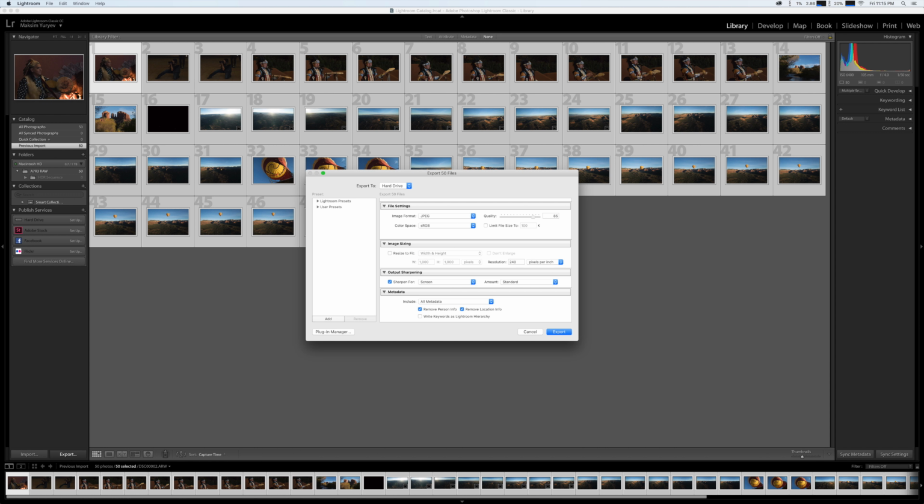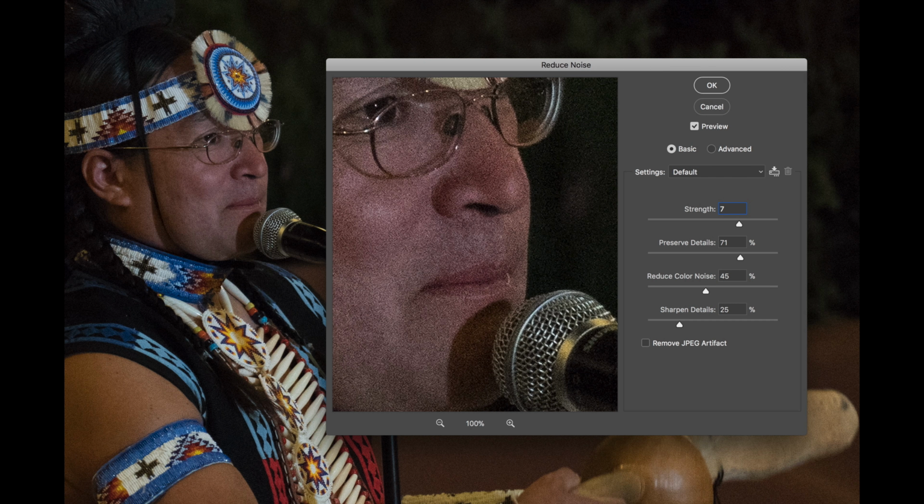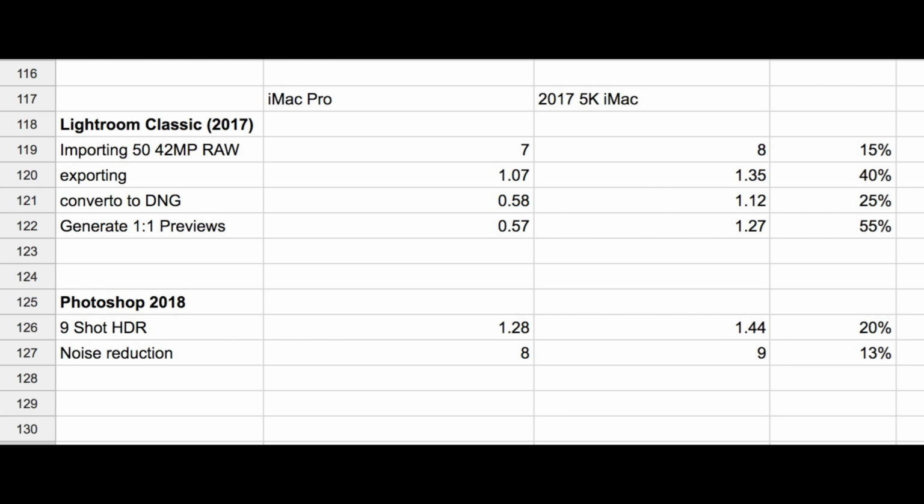For the remainder of this review, we'll be focusing on performance of professional applications that this machine is designed to be used with. We tested the recently updated Photoshop as well as Lightroom Classic, where we imported and exported 50 42MP RAW A7R3 files and saw almost no difference. Exporting them to JPEG and applying things like filters and noise reduction, we ended up with a maximum average speed increase for difficult tasks of around 30%, but for regular editing there wasn't much of a difference.